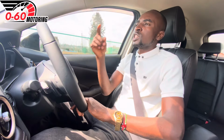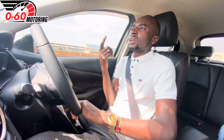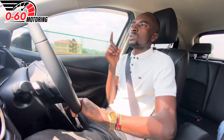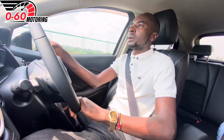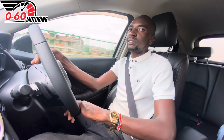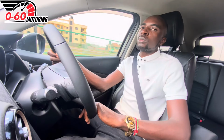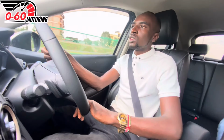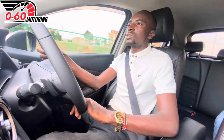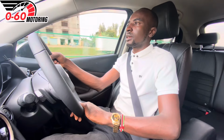Now, the 6-speed automatic gearbox or the 6-speed manual gearbox normally, in most applications, sends power to the front wheels. But in rare cases, for instance, in the car I'm driving today, power goes to all the four wheels. So that's why you're seeing that all-wheel drive badge on the trunk of this Mazda Demio or Mazda 2 if you like.